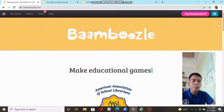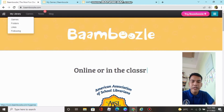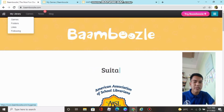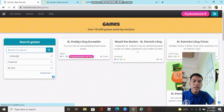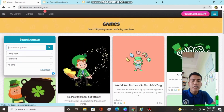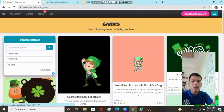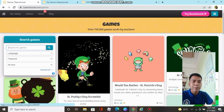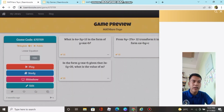So here in the home page of Bamboozle, we can see here the home page button. In the My Library, we can see here the different games, the folders, the likes, and following. In the folders, it is the different games that we have already created. Here in this area, we can see the games. So we can search in this button using the code that was given to us by our teachers or any creators which he or she wanted you to play. And also we have the news area and we have also the blog area.